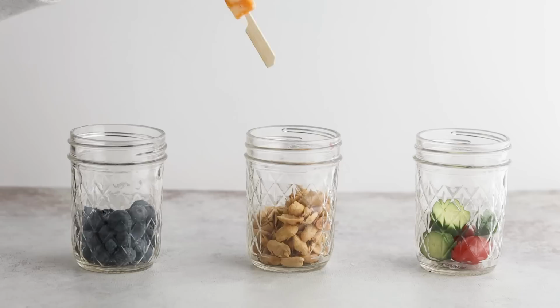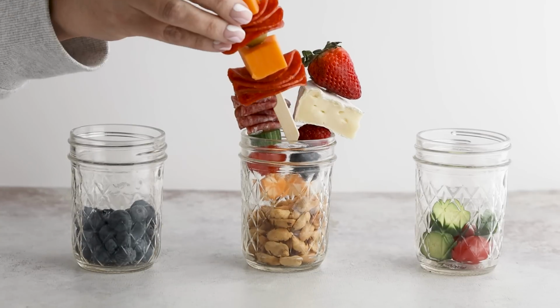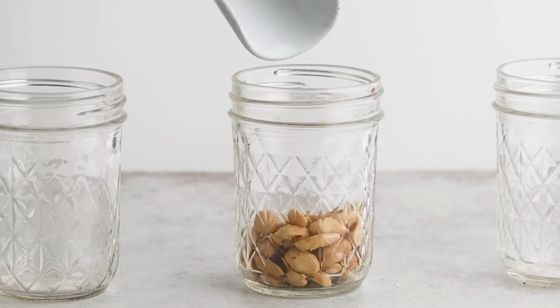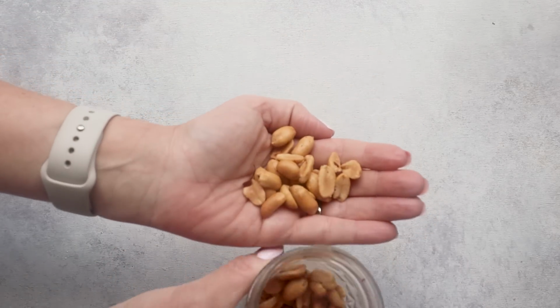Just fun to assemble, and you can just make up a bunch and put them on a board or add them to mason jars so that each person gets their own appetizer jar. You can even fill the jars with nuts, berries, or cucumbers and a little bit of grape tomatoes for an additional snack to enjoy at the end.